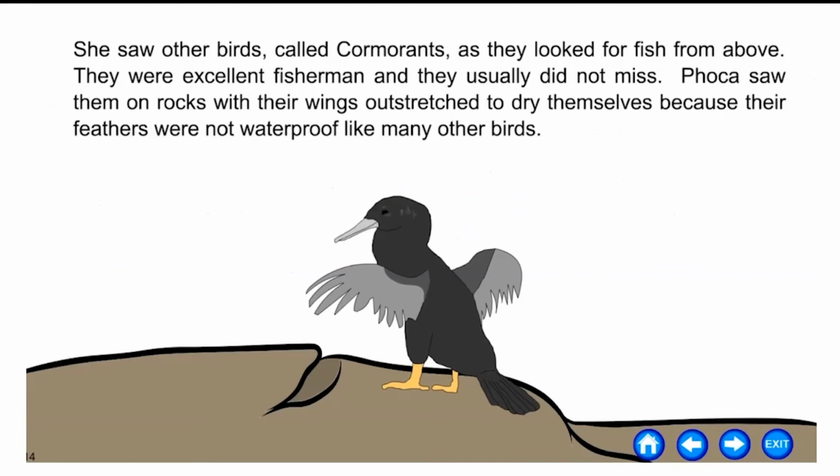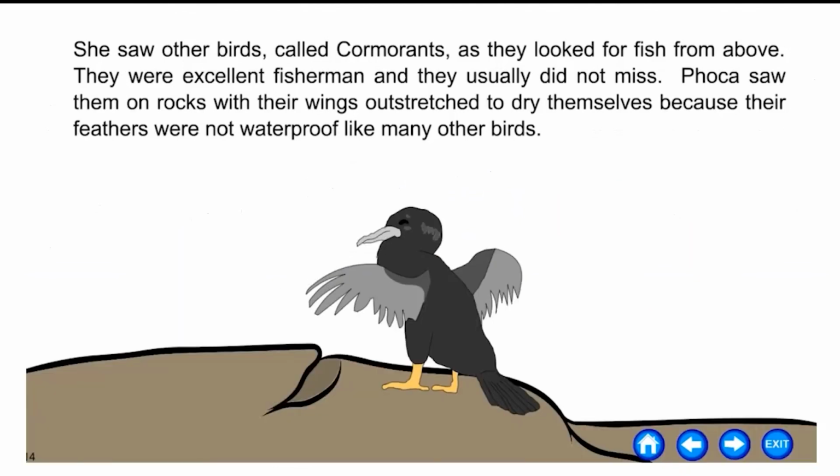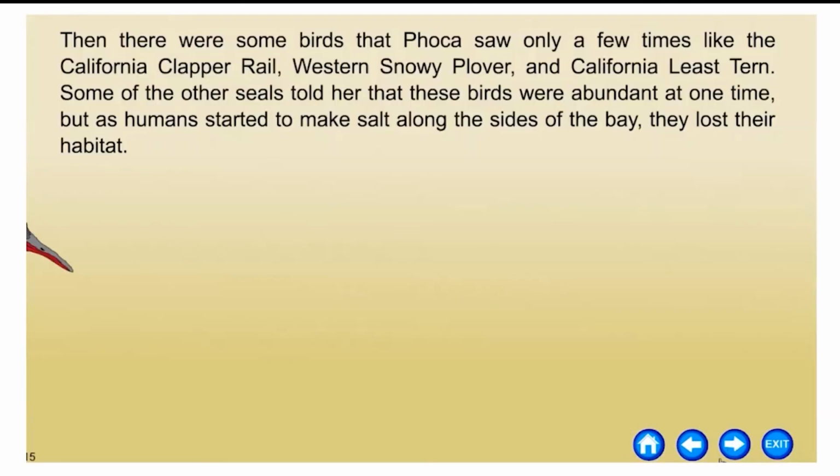She saw other birds called cormorants as they looked for fish from above. They were excellent fishermen and they usually did not miss. Foca saw them on rocks with their wings outstretched to dry themselves because their feathers were not waterproof like many other birds.